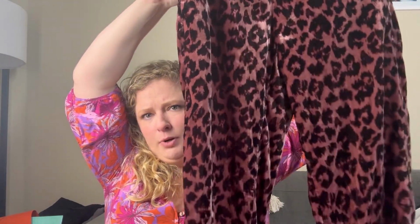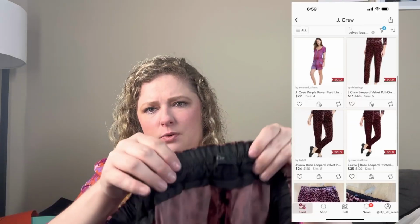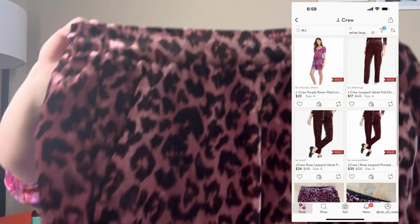And then this is a fun pair. It's probably gonna take a special buyer for these because they are a little less tame, I guess would be the right word, but these are J. Crew as well. The size tag is cut out, but I compared them to those navy linen pants and they're the same size. So they're small and they are velvet leopard cheetah pants. We've got a tapered leg. They hit right around the ankle, and these are just so fun. They are pull on. They don't have a zipper or button or anything. Elastic waistband in the back. So those are super fun. And those were comping with a wide range, between $15 and $35.